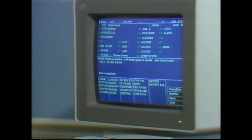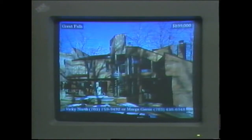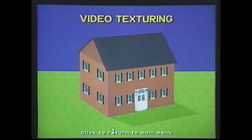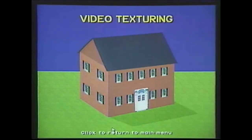Long and Foster, a Washington, D.C. real estate firm, uses multimedia to provide crucial information to buyers. Factors like location, schools, and even mortgage payments are keyed in for prospective buyers and easily displayed. Let's imagine some more possibilities. An architectural firm is able to see a house before it's built. Here, a wireframe model is enhanced with video texturing, enabling an architect to easily make aesthetic choices.